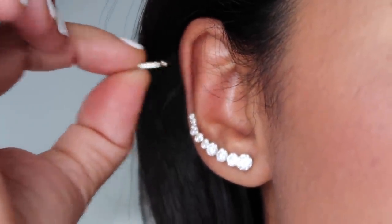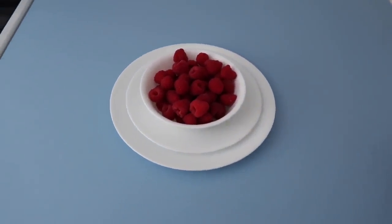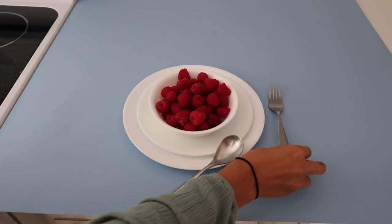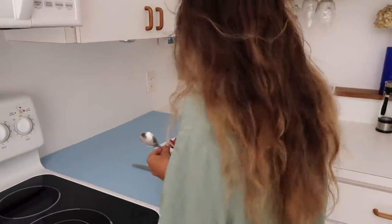And it looks gorgeous. This is one of the sets. So we have blue cardboard, raspberries, and Sophie's working her magic basically. And we are in the glamorous studio location of my kitchen. So let's do this.